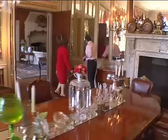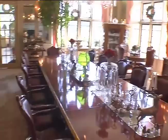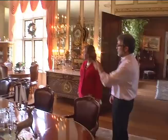This is a big table. I can see 2, 4, 6, so 12. This is a 14-person table, and there's still an awful lot of room. There's space. Wow. Yeah. And we've got views out toward the lake, into the landscaping, the terrace. It opens up to the breakfast room.